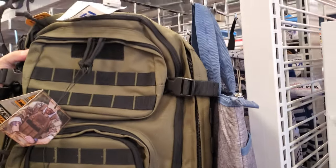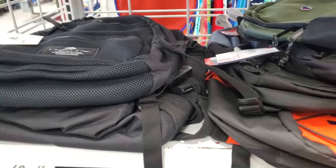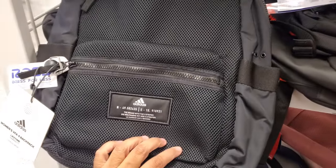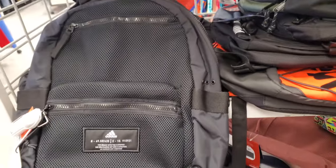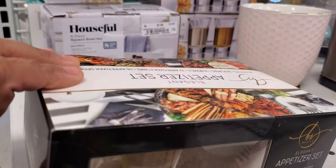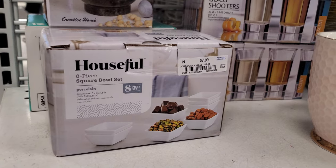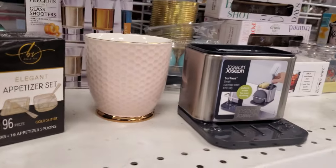I think I've seen these double colored before. Look at this Adidas one. Kind of like a mesh, a little bit. $29.99. Here's a little mini appetizer one. You get 96 in here. That's 8. Charcoal marble. That's 8 in the back.